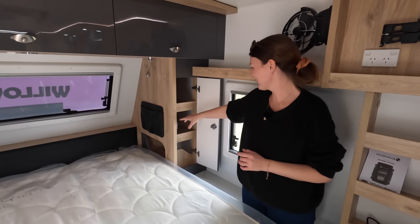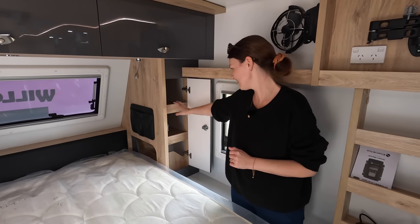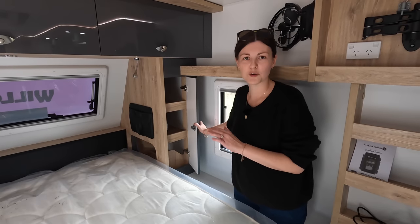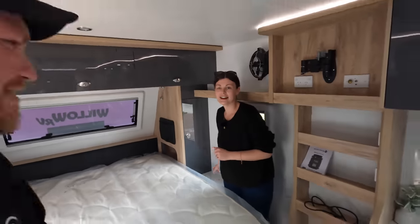All right, so I'll just show you quickly. Robe's in here. This comes standard with hanging space, but we don't hang clothes, so we thought shelves would be better.